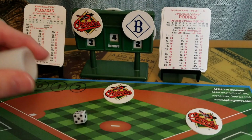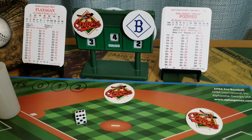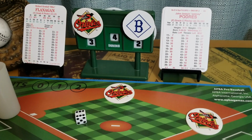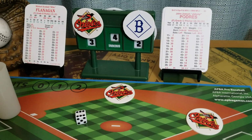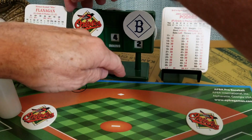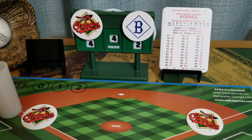Here's the pitch to Flanagan. He rolls a 6-6. That's going to be a single to left. One scores. So Ford scores. What happens to Dempsey? Dempsey will go to third. He's a slow runner, but I did not declare that we were playing it safe. So Dempsey is at third, first and third. The Orioles take a 4-2 lead, and they're at the top of the order.